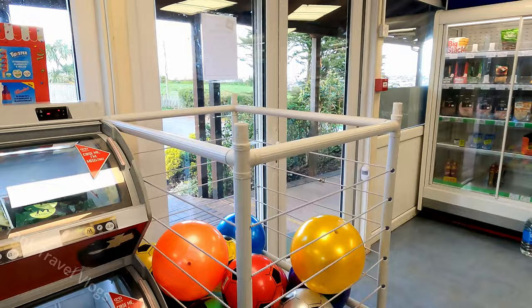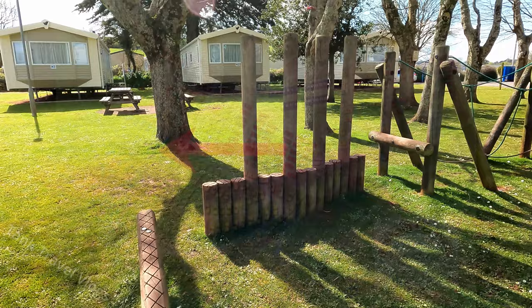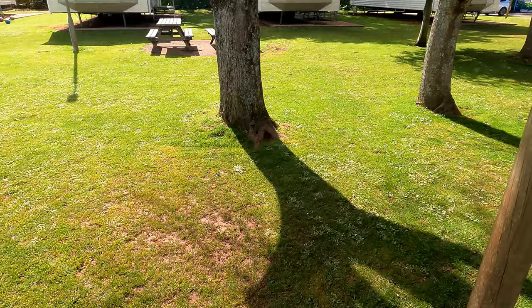Okay, currently at the exercise trim trail, as it's called, in the Hator section. I'll just put a little map up to give you guys a bit of context. I'll just show you what it's like. It's fairly simple, fairly small. Let's have a go. First, need to balance on here. I'm doing this with only one hand because the other hand's holding the camera.